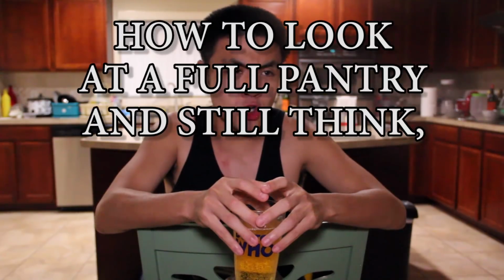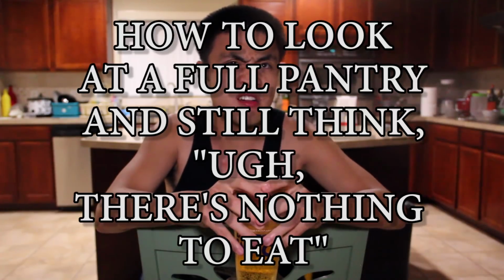Welcome back to How to Look at a Full Pantry and Still Think, Ugh, there's nothing to eat. Last week we talked about tools, pots and pans and knives and boards, and this week we're gonna talk about tools. You know, like more edible tools. It's just tools all the way down. Let's just talk about pantry essentials, okay?